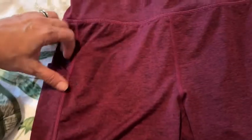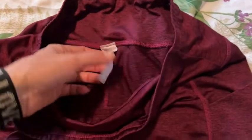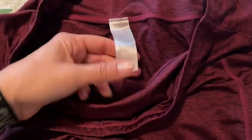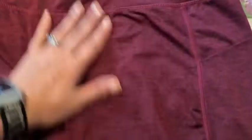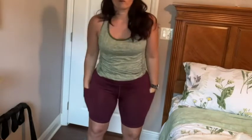They're really well made. The pockets are significant. You get one on either side, and it fits my gigantic cell phone very comfortably. And they're high-waisted. I got an extra large, and I feel that they are the right size for me. They fit without riding up or moving, but they're not uncomfortably constricting. And I just love those pockets, and the colors are really cool.